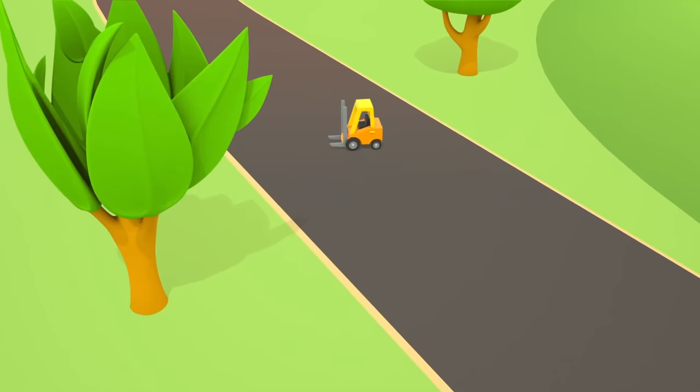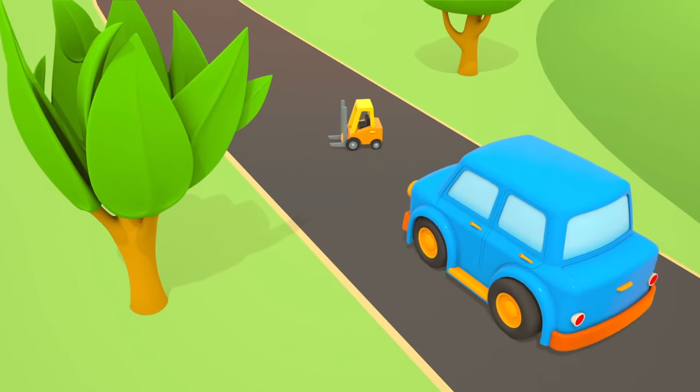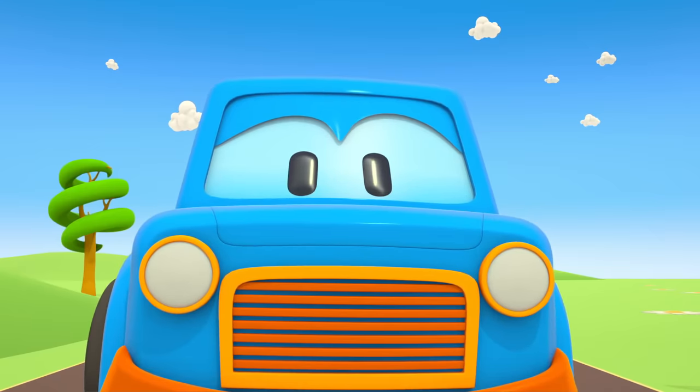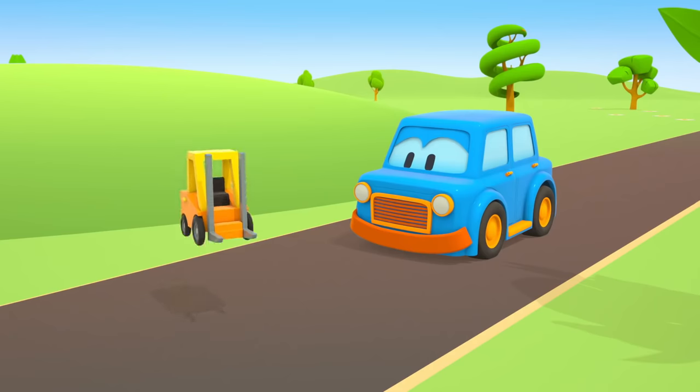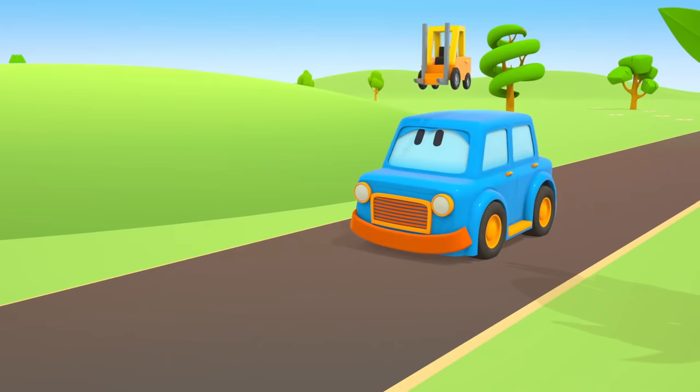This is a small toy loader. Will you play with this loader, Max? Of course! We'll take the loader with us.